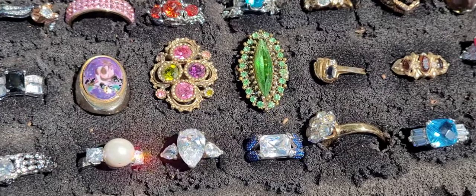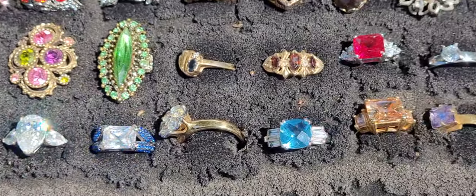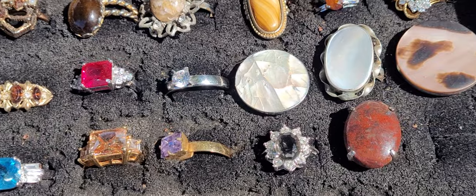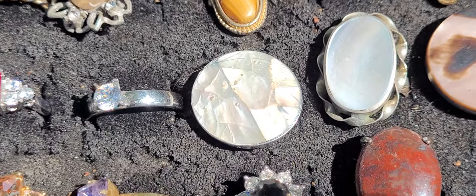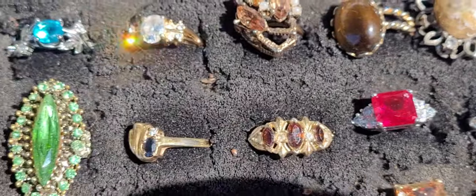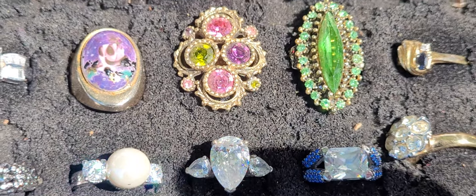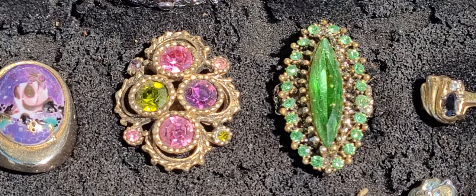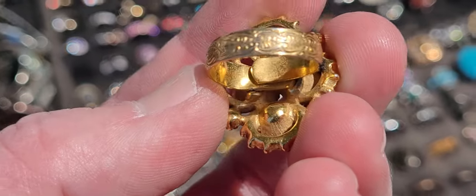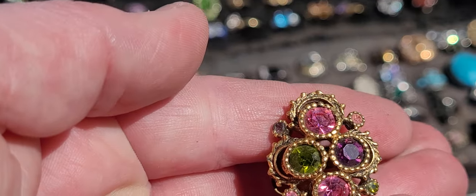There's some bling here, ladies. There's some bling. Look at it. This one's pretty too. Got you some other pearl. I like this green one and I like the one next to it. That right there is a stunner. Both of those are adjustable. Look how pretty that is.